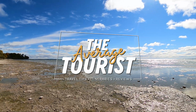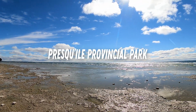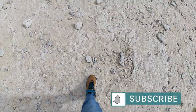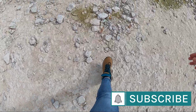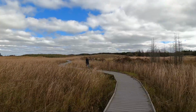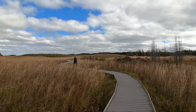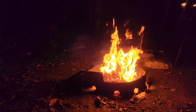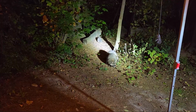Presqu'ile Provincial Park is located in Brighton, Ontario, approximately 2 hours from Toronto, or an hour and 20 minutes from Kingston. This park is popular for its 16 kilometers of trails and paths along the shorelines and throughout the marshes, woodlands, and meadows. This park is a hotspot for migrating birds in the spring and fall, attracting over 300 bird species to the area.